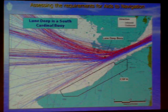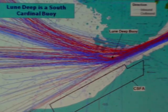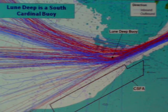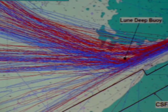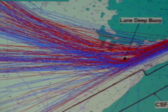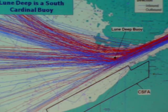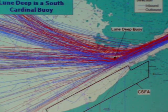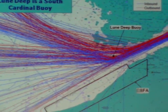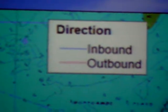This is a slide from some time ago when we were first looking at traffic analysis, and the red lines are the outward bound westbound traffic, and the blue ones the inward bound traffic. The Lone Deep buoy, as you see, is a south cardinal buoy, and we identified that almost all of the outward bound traffic is going to the north of the south cardinal buoy. Something's wrong. We actually moved it and deployed another buoy there, but it was a real necessity, and we knew that through the analysis that we had to do something, and do it fairly quickly.